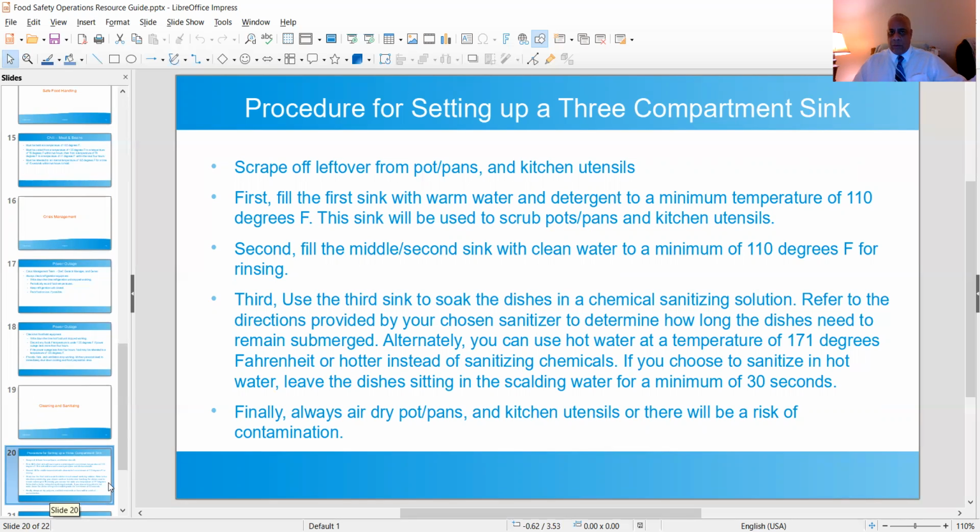And finally, after you scrape, wash, rinse, you always air dry pots and pans and utensils. And the reason why you do that is because if you don't, there's always a risk of contamination.